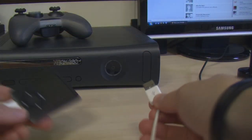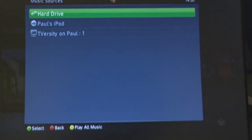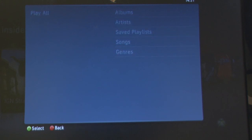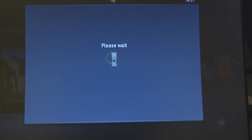Or the best way, and the way that I always do, is you can plug your iPod straight into the USB on the front of the Xbox. Then if you navigate through to your music controls, you can select the source, make sure you're selecting your iPod, and then you can even go in and look at the playlists which are on your iPod, and it will shuffle through those playlists. So I've made one for gaming with all my rock music on that I want to listen to, and it'll just shuffle through track to track.